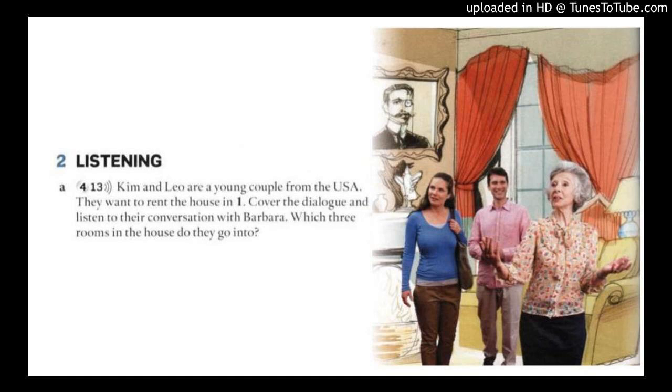Are there any neighbors with children? No, there aren't any neighbors near here. But there are some families with children in the village.